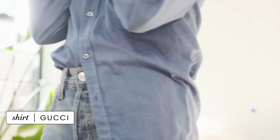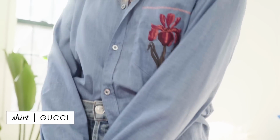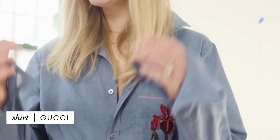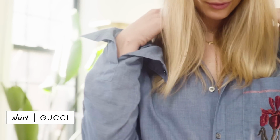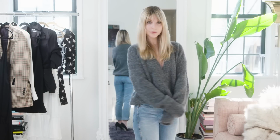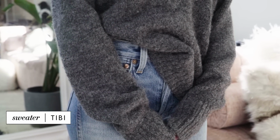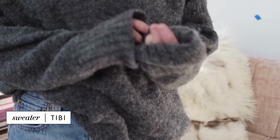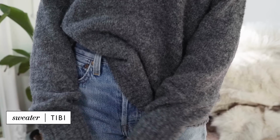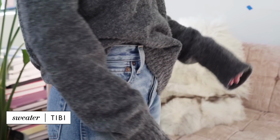Cotton button-downs are really versatile. This is actually a men's Gucci button-down with some embroidery detail, and I find that I wear it a lot. A good oversized sweater is amazing. I tend to collect them. Sometimes with an oversized sweater it can get a little bulky, so I find when you do a little half tuck, it really helps give you some shape.